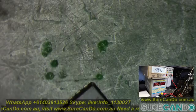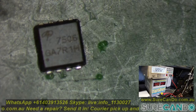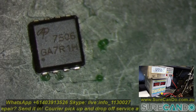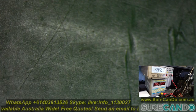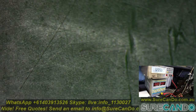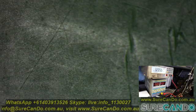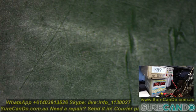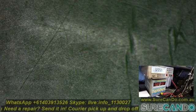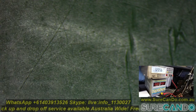Could this be our problem? 7506. Could this be the MOSFET that's playing up? The 7506 MOSFET is an N-channel. N-channel MOSFET. Do we have anything like this? We got 7934.